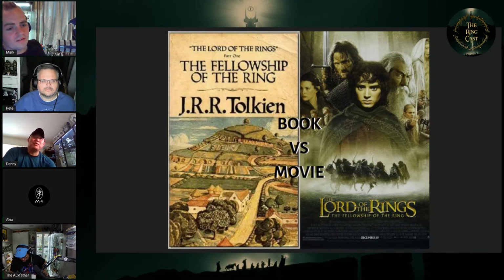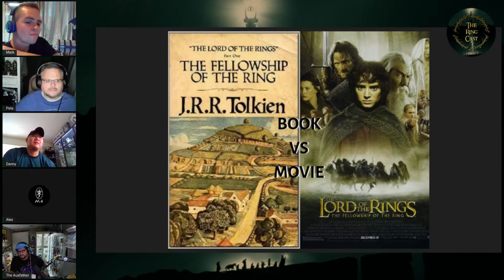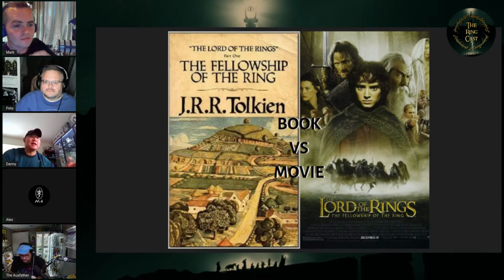That prologue scene in the movie is pretty much the single scene that got me hook, line, and sinker. Yeah, that is amazing. Oh yeah. That's why I'm excited to see Galadriel's Amazon show, because I want to see what leads up to that point.